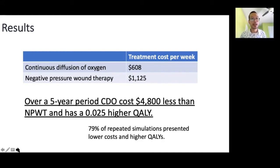What we also did was we took this 10,000 population and we ran this cohort repeatedly, taking into consideration the uncertainty resulting from the outcomes of the clinical trials and some of the model inputs that we've included in our analysis. And we found that when we took a look at all the number of times that we repeated this simulation over and over, almost 80% of the time we had the same outcome, that being lower cost and higher quality adjusted life years for CDO compared to negative pressure wound therapy. Next slide.